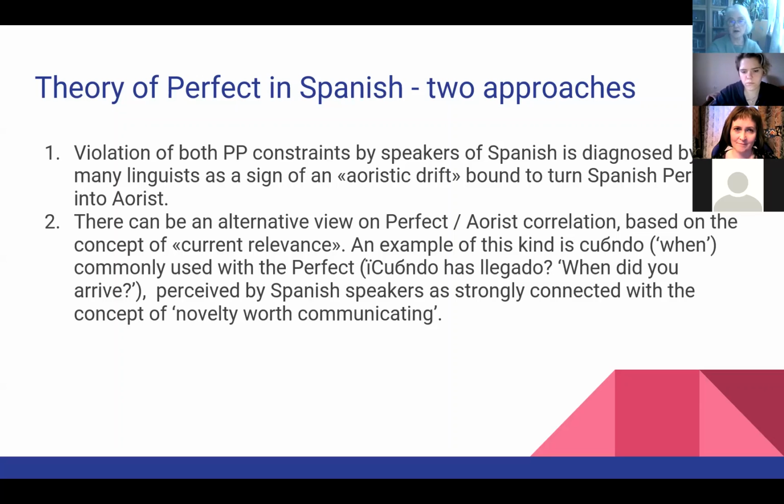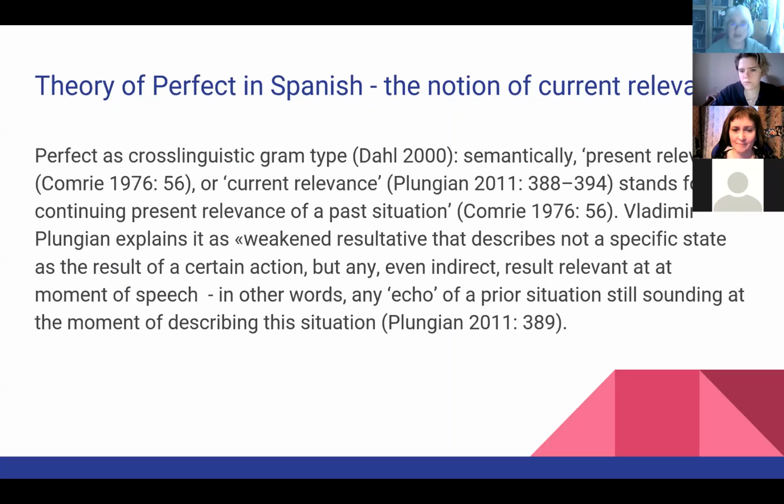And then instead of saying, when did you arrive, literally with past tense, some Spanish speakers would say, when have you arrived? Even after this word when, which in English requires the use of past simple.